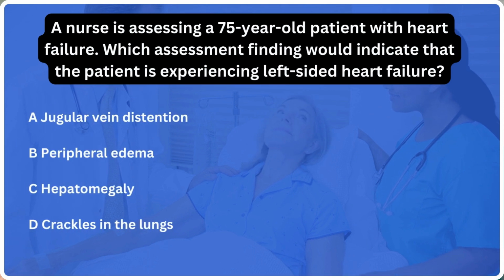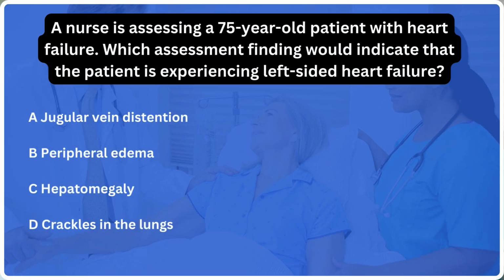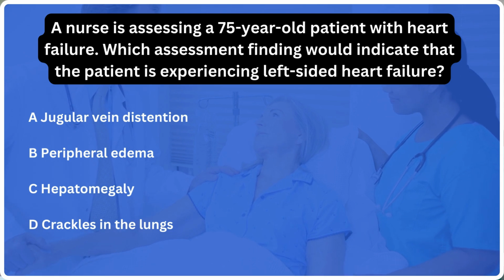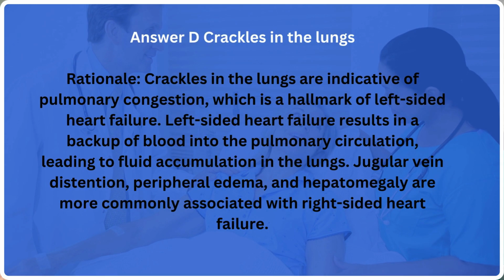Question 1. A nurse is assessing a 75-year-old patient with heart failure. Which assessment finding would indicate that the patient is experiencing left-sided heart failure? A. Jugular vein distension. B. Peripheral edema. C. Hepatomegaly. D. Crackles in the lungs. Answer: D.